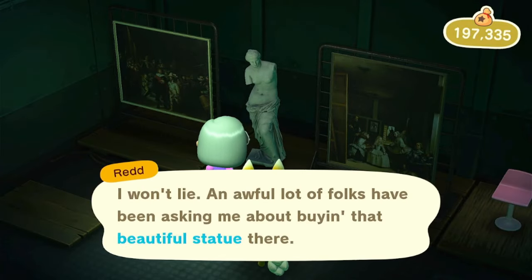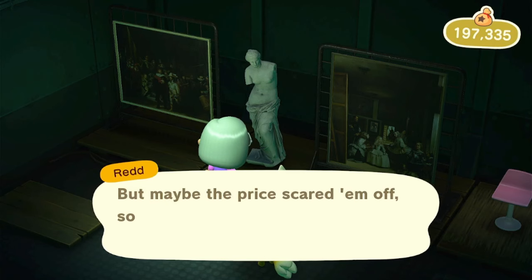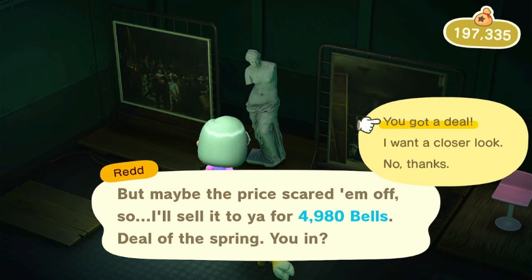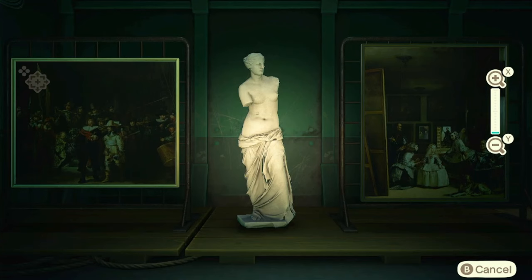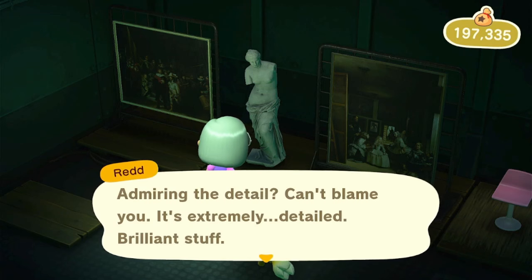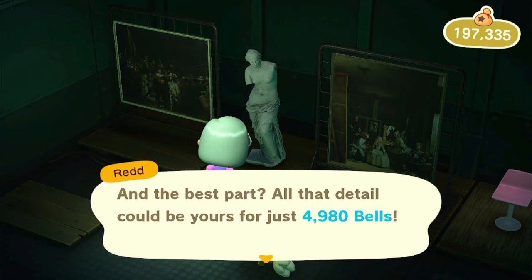I won't lie, an awful lot of folks have been asking me about buying that beautiful statue there. The fake version is wearing a necklace. Maybe the price scared him off, so I'll sell it to you for 4,980 bells. Deal of the spring. You in? I want a closer look. Oh, she's not wearing a necklace. Yay, we'll buy it. Are you admiring the detail? I can't blame you. It's extremely detailed. Brilliant stuff. And the best part, all that detail could be yours for just 4,980 bells.